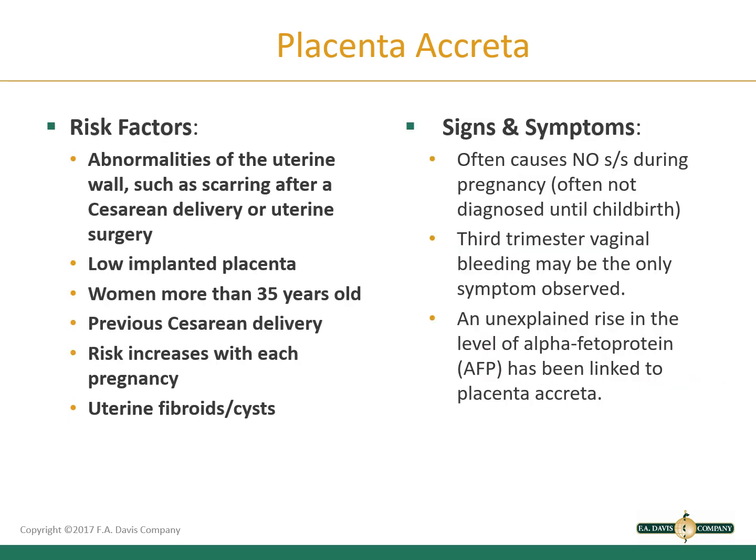Risk factors for placenta accreta include abnormalities of the uterine wall. So if there's a lot of scarring, like after a previous C-section or a uterine surgery, a low implanted placenta, advanced maternal age, so women more than 35 years old, having a previous C-section, their risk is going to increase with each pregnancy. Also, uterine fibroids and cysts, like with women with PCOS, for example, polycystic ovarian syndrome.